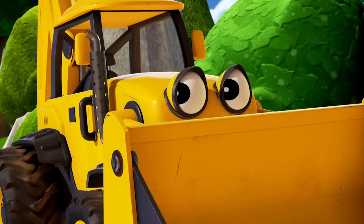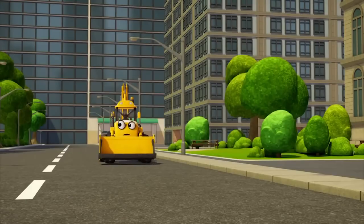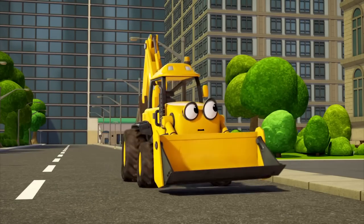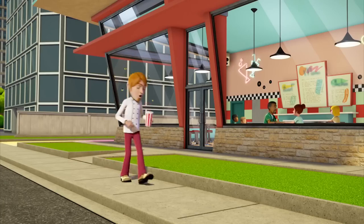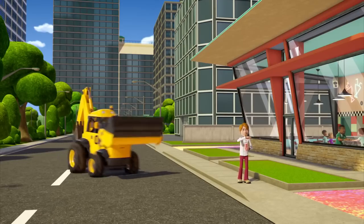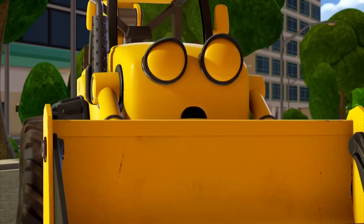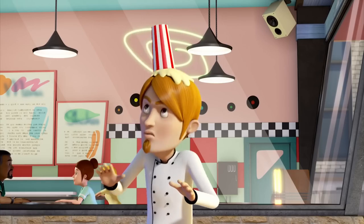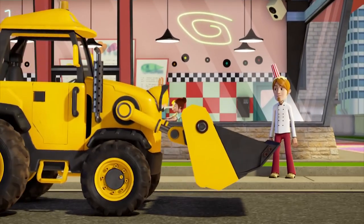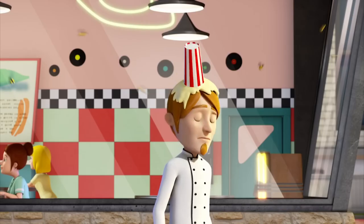Oh. Scoop! Go off! Go away! Aha! A citizen in distress! Wah-pow! Whoop-whoop! You've been saved by... Oh! Oops! Sorry, Chef Tutty. Gotta fly! Faster than a speeding tractor!